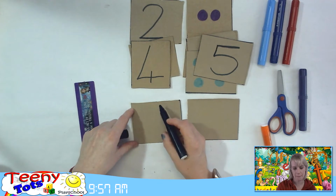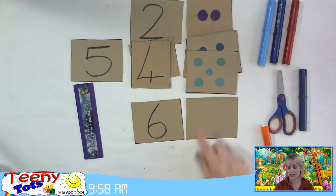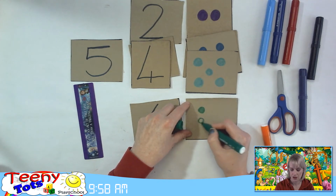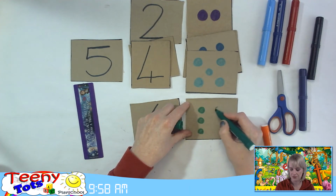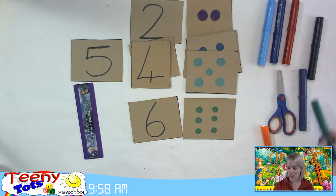Okay, the last one is number 6. Okay, it goes around. You can do until 10 as well if you want. Or even 5 or 4 is absolutely fine. Okay, now we're going to do 6 dots. I'm going to do green ones. Okay. 1, 2, 3, 4, 5. Okay, 6 dots, just like on the dice.